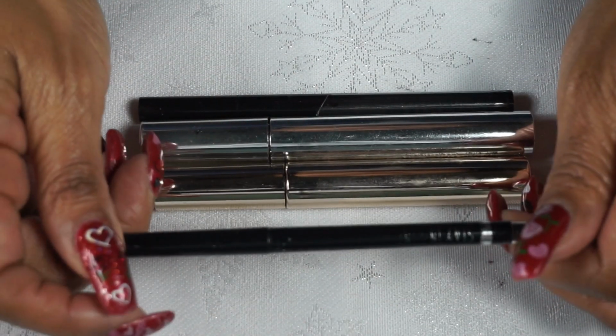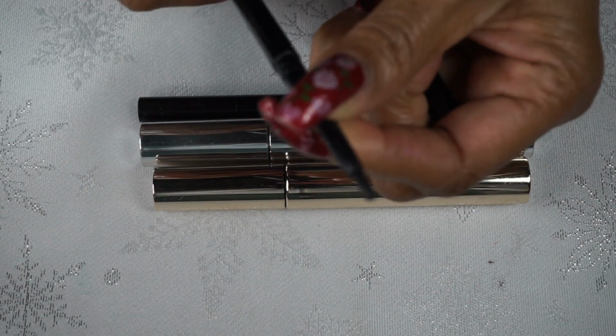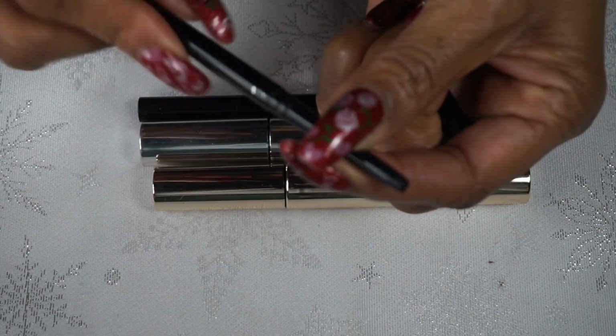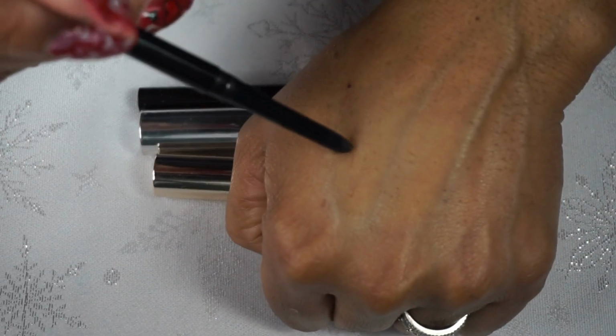Okay, so for liners and mascara, I have the Hard Candy Stay In Line. It's just a black liner. There's not much left. Trying to use this up. It also has a little smudgy thing on the end. It's just a black pencil.